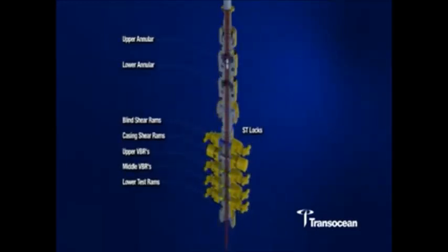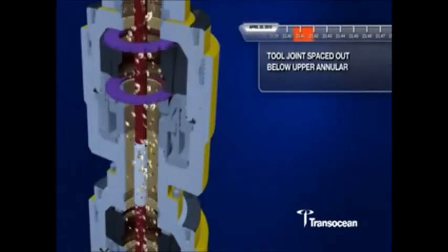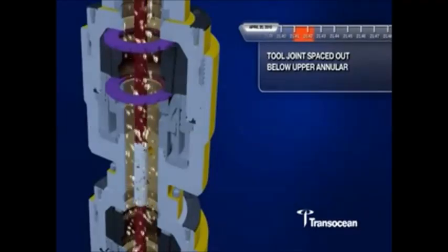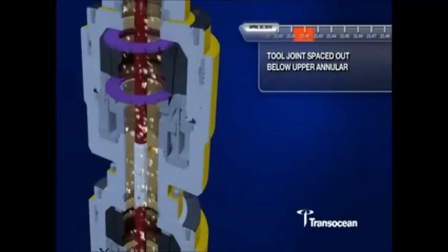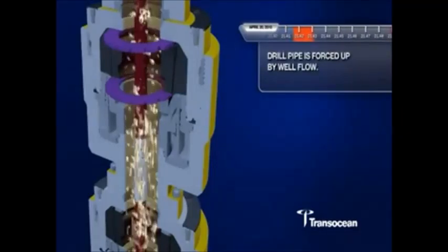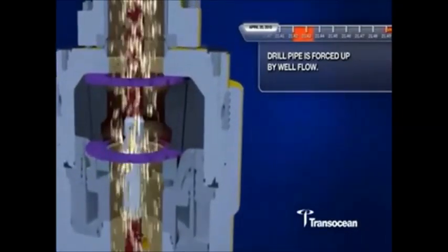Five-and-a-half-inch diameter drill pipe passed through the BOP on the day of the incident. Each joint was roughly 46 feet long, with 18-inch long threaded connections or tool joints on each end of the pipe. A tool joint was intentionally positioned in the BOP to properly space the tubular section through the ram BOP during the well abandonment procedures. As well pressure pushed the drill pipe upward in the BOP, the drill pipe bowed.